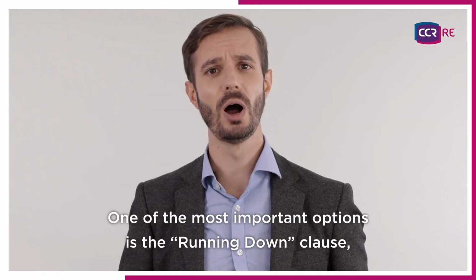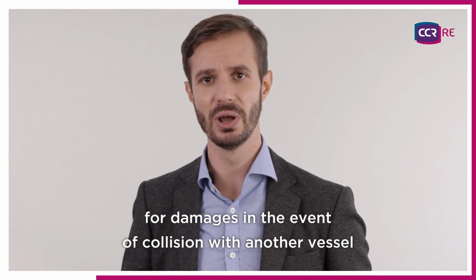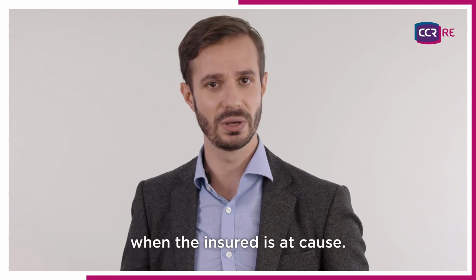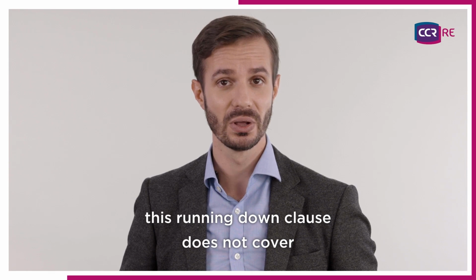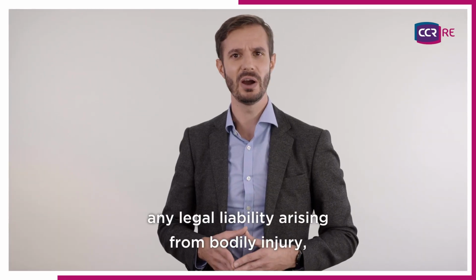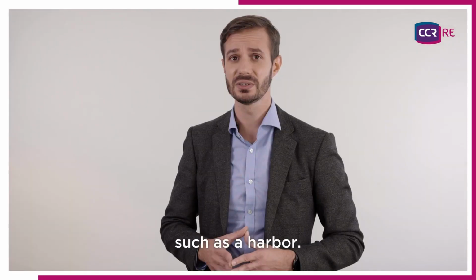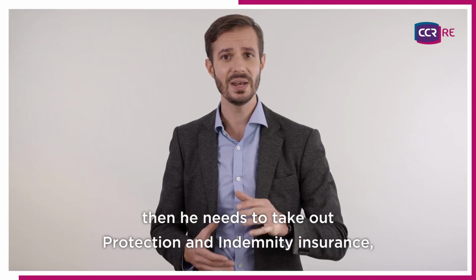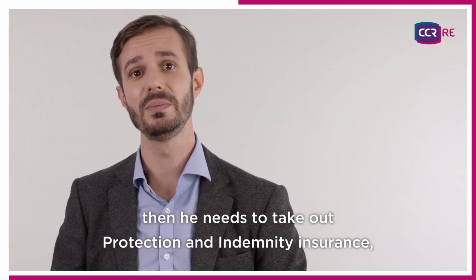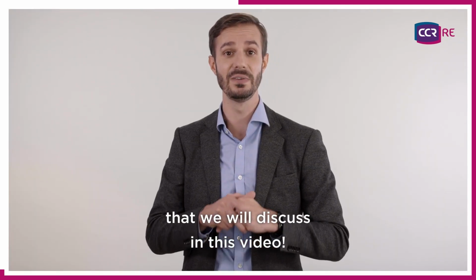One of the most important options is a running down clause that provides additional legal liability protection for damages in the event of collision with another vessel when the insured is at fault. But it is very important to understand that this running down clause does not cover any legal liability arising from bodily injury, death, or damage to fixed installations, such as a harbor. If the shipowner wants protection for this kind of liability, then it needs to take out protection and indemnity insurance, which is the third category of marine insurance that we will discuss in this video.